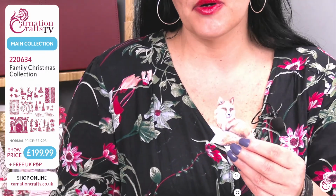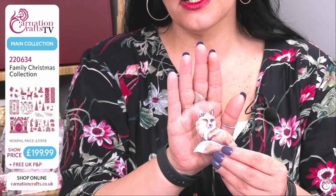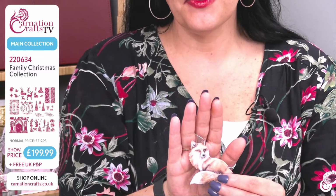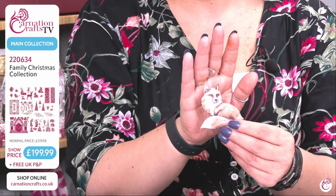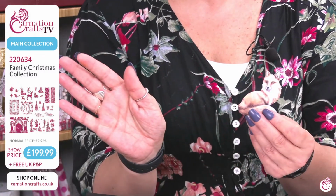The other reason it's important, and as far as I'm concerned as a crafter, more important, is when I've cut him out and I've got him like that, you'll know yourself from any die that you've got, that's his position. You can't change it. I can't do anything with him. However, when you get the ones from Carnation, you're basically getting double for your money, because I can turn him. I can have 2 now facing the other way.